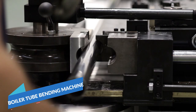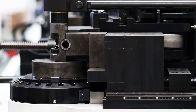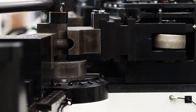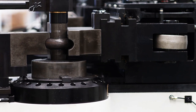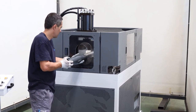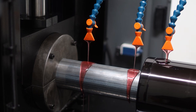Boiler tube bending machine. AMOB has specifically designed the boiler tube bending machine to meet the manufacturing necessities. The CNC boiler tube bender takes tube boiler bending to the top level, and when one direction CLR bending is required or wall thinning is critical.